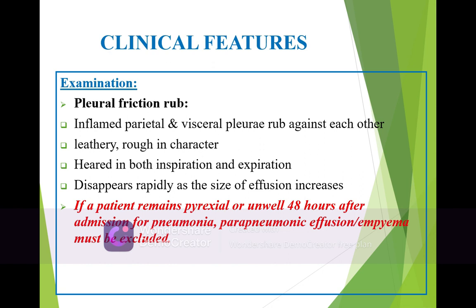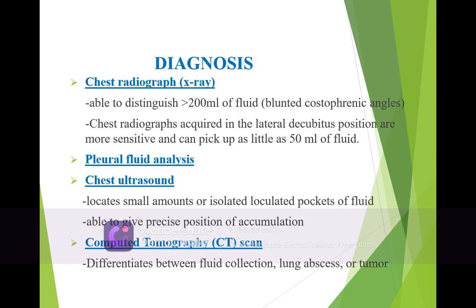So the thing is that if you have given antibiotics parenterally to an admitted patient and there is no clinical improvement, consider parapneumonic pleural effusion or consider empyema thoracis.